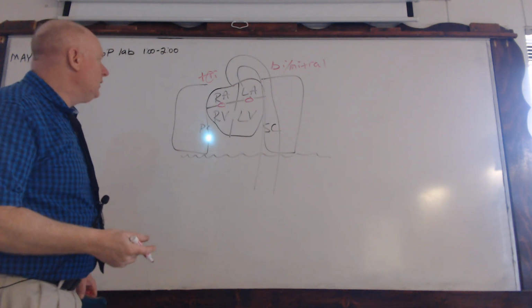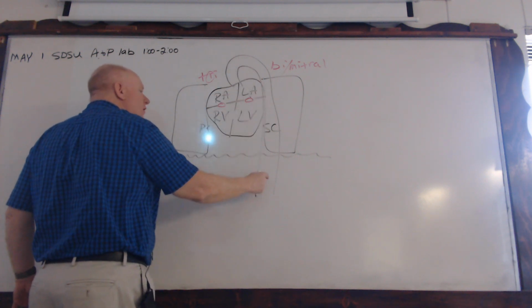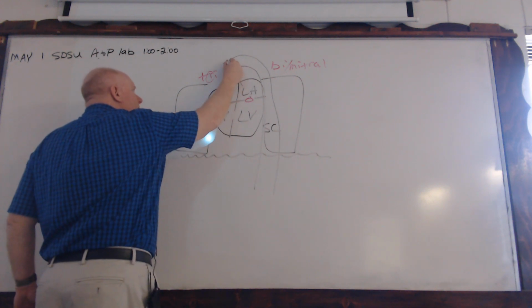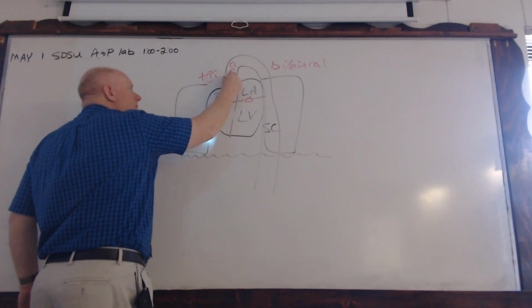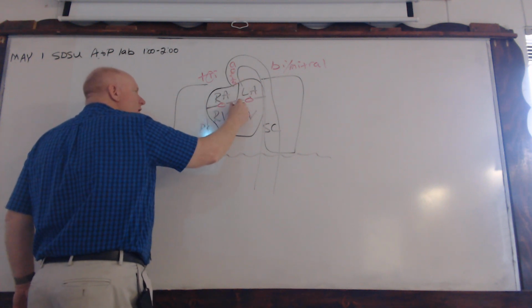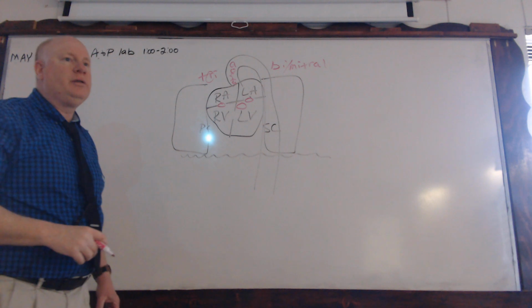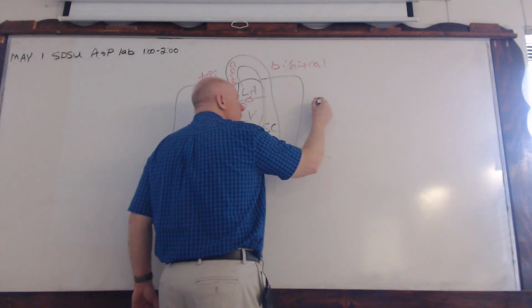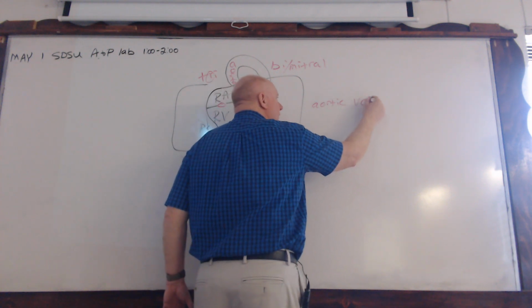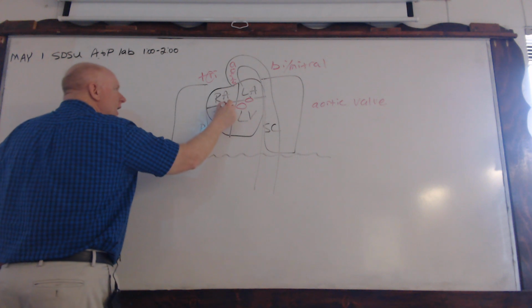Okay? Then in between on this back side, because you can't see it, this very large artery has a specific name. The aorta. And this aorta goes inside the heart, and then there's a chamber about right there. Or not a chamber, but a valve. And that valve is called what? Aortic valve.